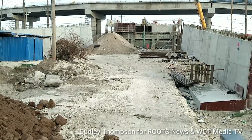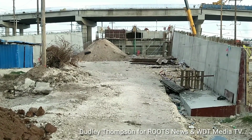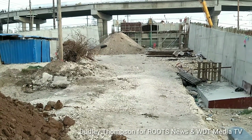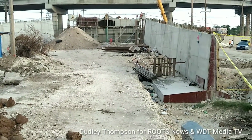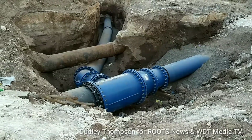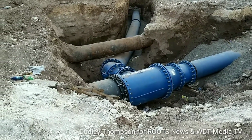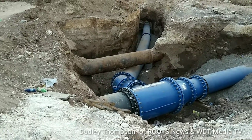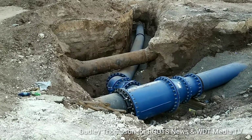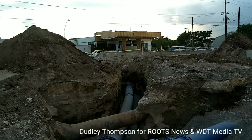And we are yet to see some work continuing here on the ramp by Spanish Town Road, just across from the Scotia Bank and the gas station, and some major pipeline work taking place. I've been told that they're going to abandon the old pipes for the use of these new ones. So major pipe work is going on along Spanish Town Road, just across from the gas station.